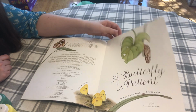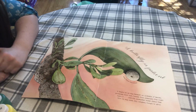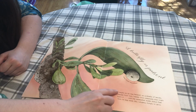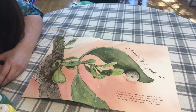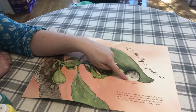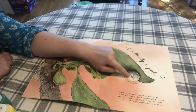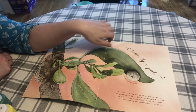A butterfly is patient. It begins as an egg beneath an umbrella of leaves, protected from rain, hidden from creatures that might harm it, until the caterpillar inside chews free from its egg case, tiny, wiggles, hungry to grow. You see, this is the great purple hair streak, that blue butterfly in the front. That's its egg, and the caterpillar's inside starting to chew its way out. Has this beautiful leaf to eat soon.